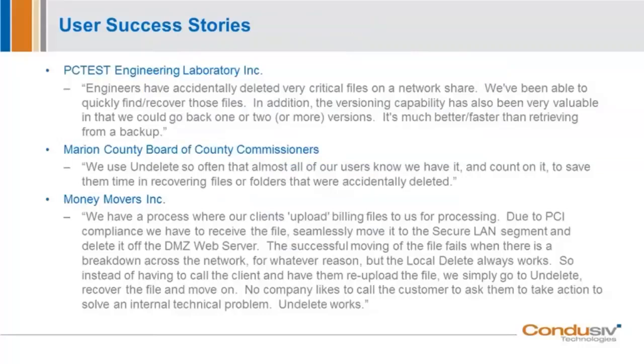Now, just to highlight a couple of these save-the-day experiences that other users have had, we've got a couple of success stories highlighted here for you. PC Test covered accidental deletions by their engineers of very critical files. Marion County has come to rely on it on a near daily basis, and this one's really interesting. Money Movers integrated it into their core functionality of their daily operations. I'm just going to leave that slide there for just a second, because you might want to read that Money Movers one.